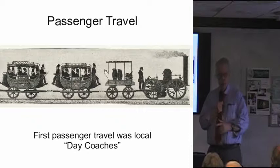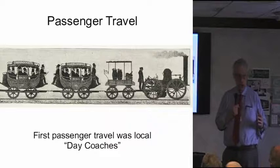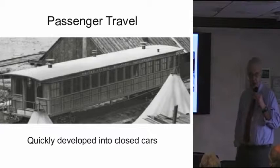Now what happens when you stop? The only brake was in the engine. So now the first car rams into the tender, and the next car runs into the first car, and the third car into the second, each one of those getting worse. And again, throwing people off the seat. And then, of course, they were out in the weather. Probably be a good idea to improve that a little bit. It wasn't long before they modified the concept of a boxcar to make a car for people to ride in.